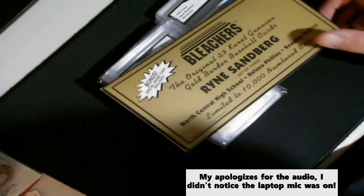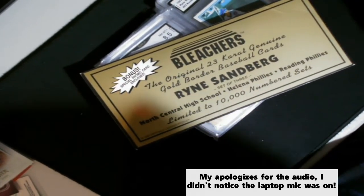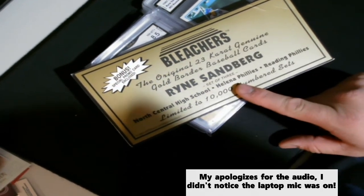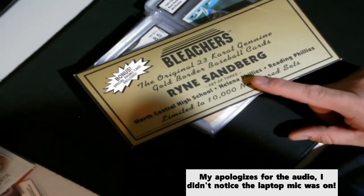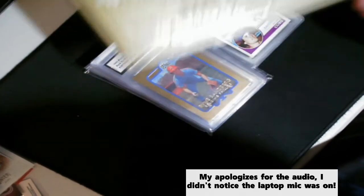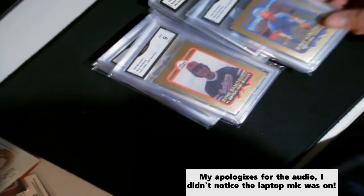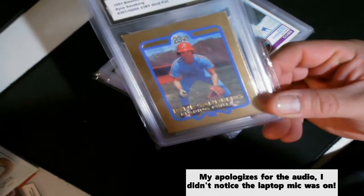Five of these cards, I had graded by, I'm gonna say encapsulated by GMA, was this Bleachers Ryne Sandberg set. It was with his North Central High School card, Helena Phillies card, and Redding card, and then it had two promo cards inside, and I sent them all off to get encapsulated for $3.50. I can't beat that. But then I had this Ryne Sandberg with the Redding Phillies.